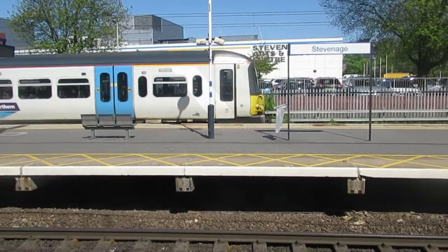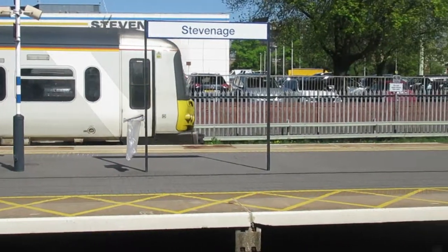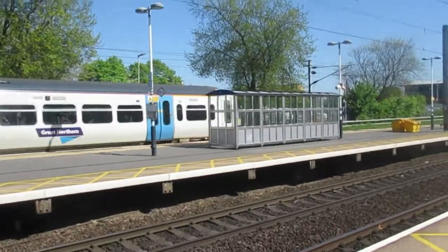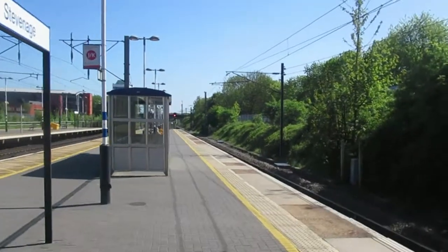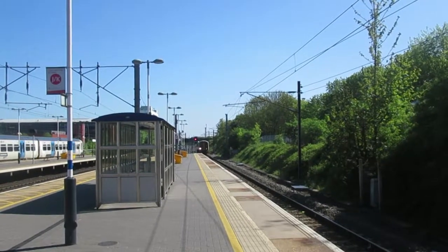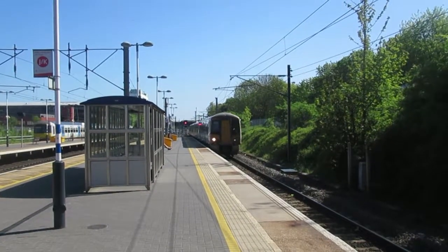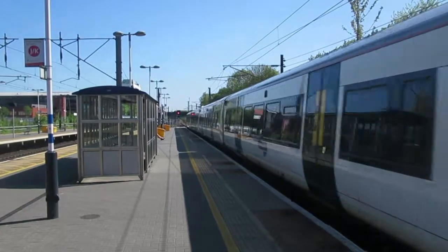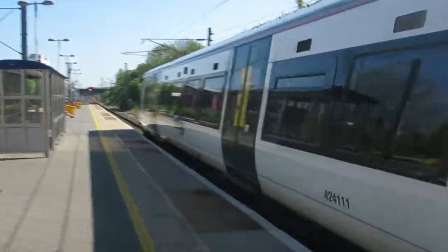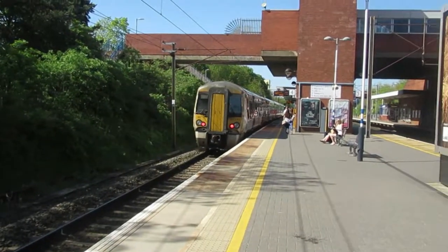Now departing is a 356, which is wiping its windows as it goes. I didn't realise the water spray on that was so loud. And coming in now is a Class 387 on its way to Peterborough. This is probably the first stopping 387 I've seen here today, because they've all been 365s. It's a 4-car unit. And that's off to Peterborough.